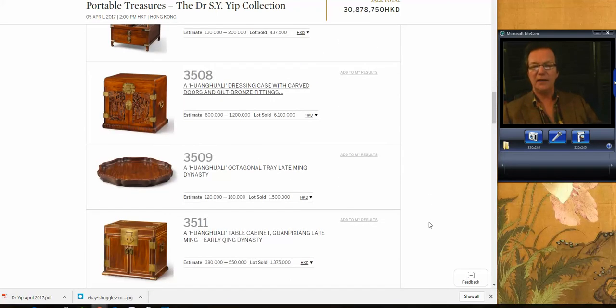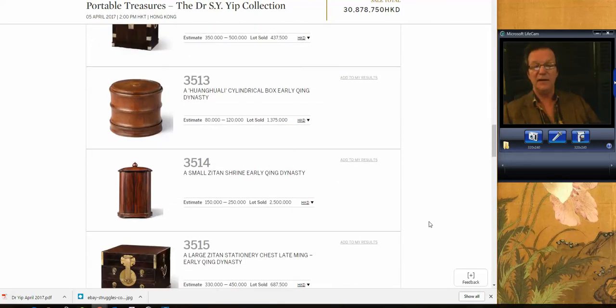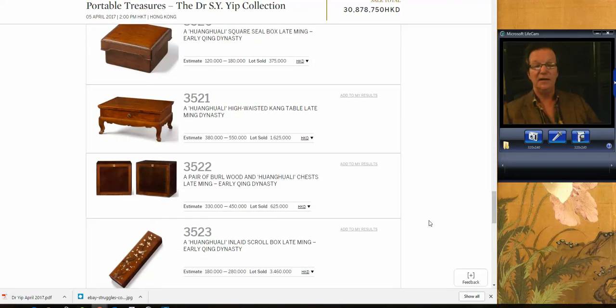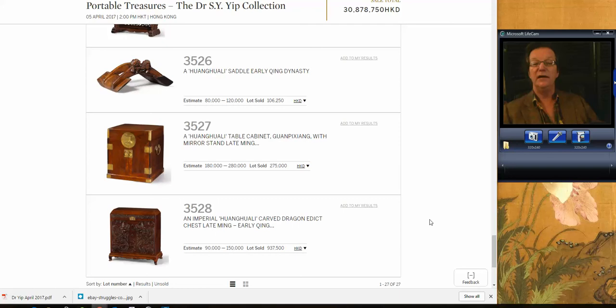There might have been a couple of early Qing pieces in here, but mostly Ming. That was what Dr. Yip was known for. He was a scholar on Ming furniture, and he collected widely and heavily. And here we have it, early saddle pieces. This was early Qing.